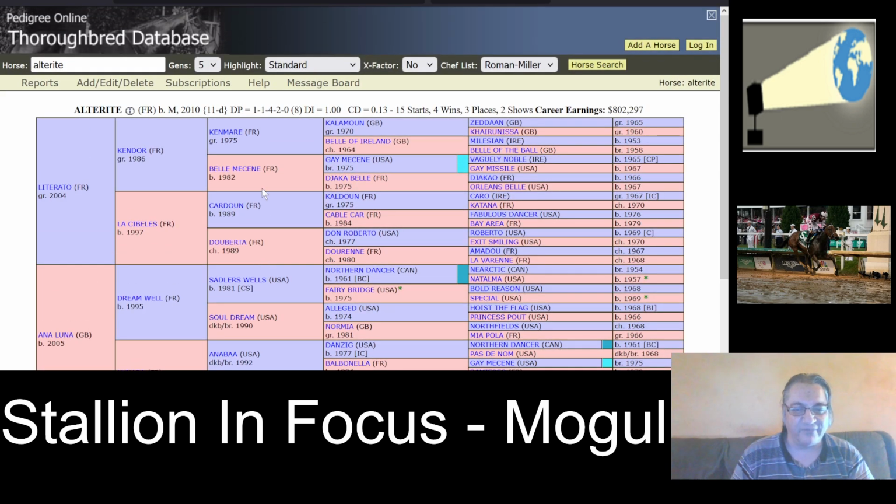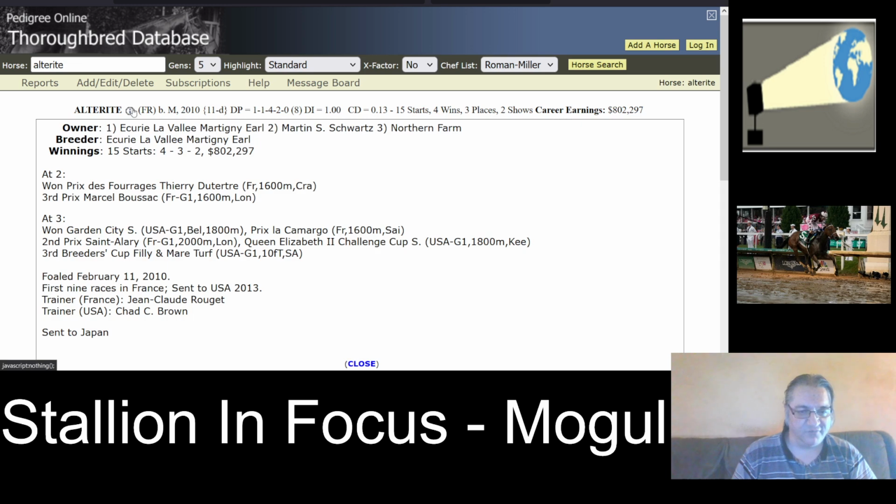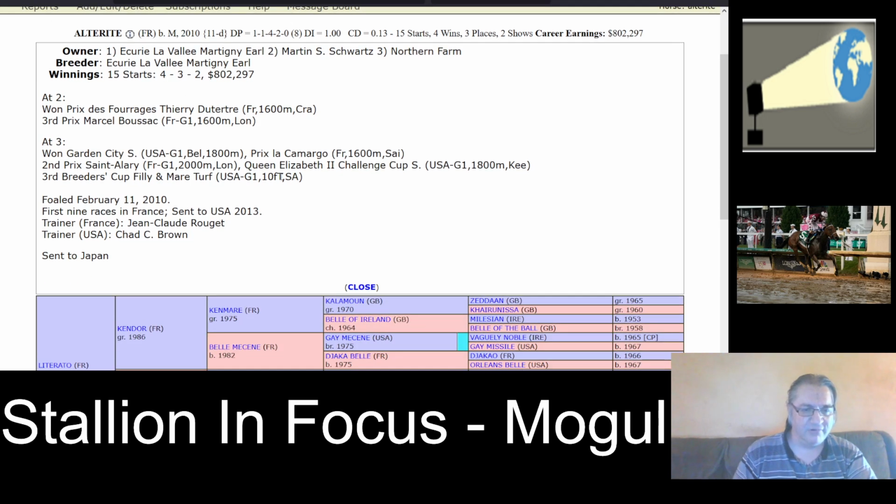Yeah, Altarite won 4 of her 15 starts, and in the first 3 in 9 of 15 starts, winning $802,297. Altarite started off in France, 3rd in the Marcel Boussac of 2013. Winner of the Group 1 Garden City Stakes in America, as well as the listed Guinness Trial for France, the Prix Le Camargo. 2nd in the Group 1 Prix Saint Ollery as well, of 2013. And then it was off to America, QE2 Challenge Cup, and the Breeders' Cup Filly and Mares Turf as well, Group 1 races. First 9 races in France.